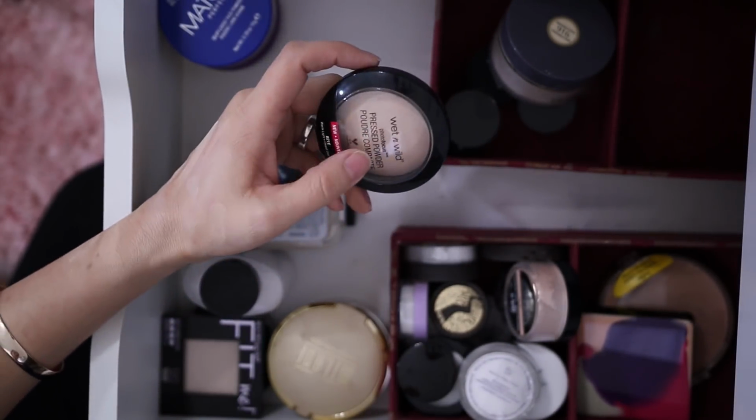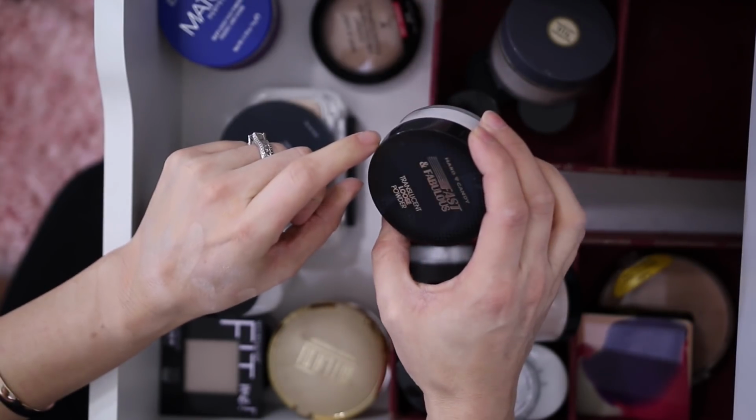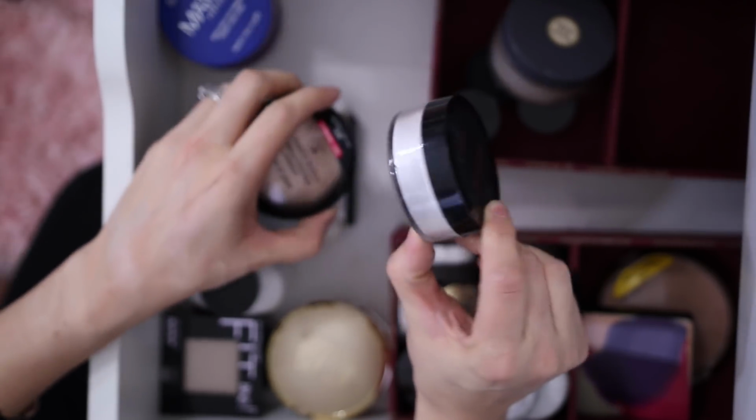I need to play with that more. I need a wipe. Ugh. So I'm gonna keep this one. This is Hard Candy Fast and Fabulous Translucent Setting Powder. I'm going to get rid of this. I don't think I like that.